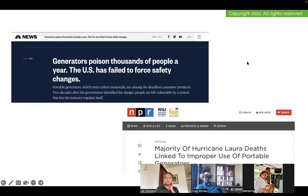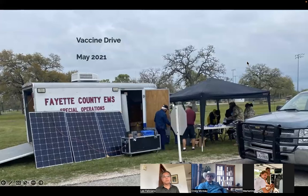All right, so the next slide, talk about one of the things we've used our portable generator for the most, and that's setting up vaccine drives in rural Texas. We don't always have all the resources and everything we need, so having the ability to have a fully powered, ready-to-go power station is a big, big benefit. If you can see in the picture, that's one of our command trailers. It's got an air conditioner on top, which in May in Texas is pretty darn important. We've got a stack of radios inside, and a cadre of military folks just to the right of the trailer.